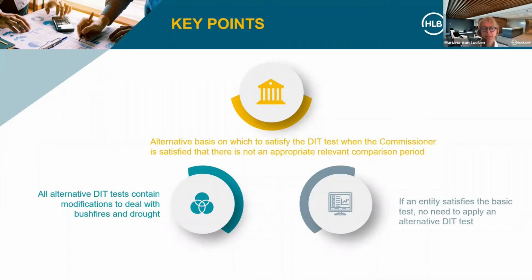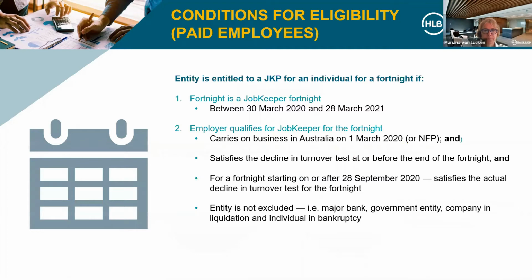Basically, if you meet the basic test, you don't need to go any further. If you don't, you can use the alternative test if you don't have a comparative, or if the comparative doesn't make sense. And there are modifications in the rules to deal with bushfires and droughts. So if you're one of those businesses affected by that, there are certainly some concessions. Next slide, please.